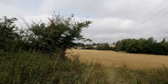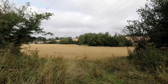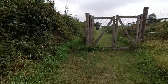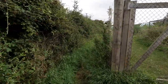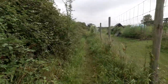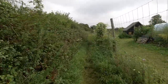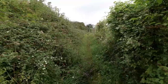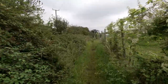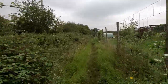Some lovely views back over to Rattlesden already, across the field. Now this footpath is a bit overgrown, but it is a right of way, it is a footpath. So don't fear, it's on the Ordnance Survey map. Could do with whoever looks after the footpaths coming out with a strimmer a bit, but then we are mid-August, so it's gonna be a bit overgrown, isn't it, really?